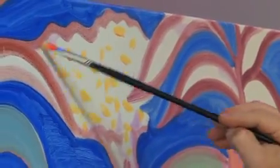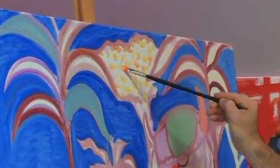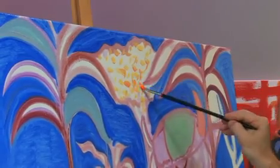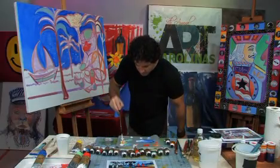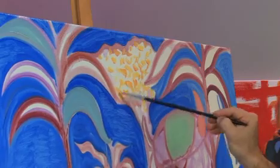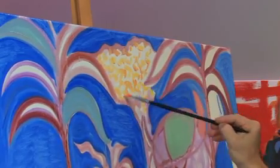Look at that. I'm almost just making X's to fill that in. And some of that orange is coming off from the previous color down in here, but that's beautiful. It gives a nice variation of the leaves. I'm continuing to go in there. So that blocks in another little area of our painting.